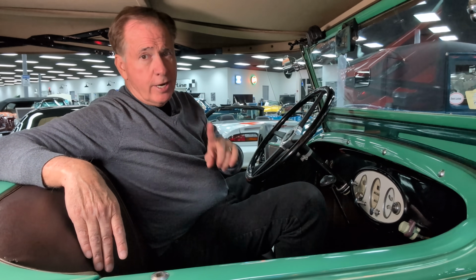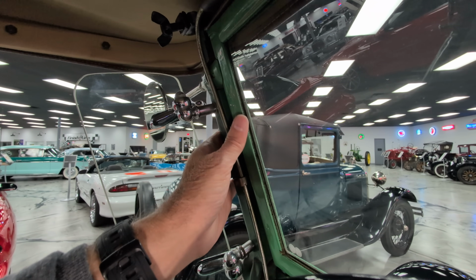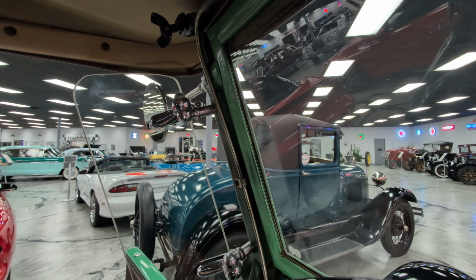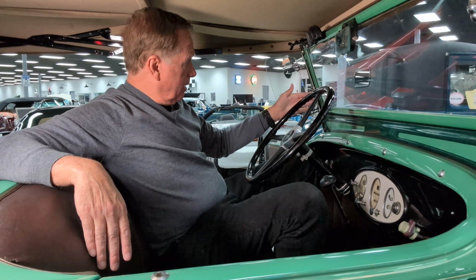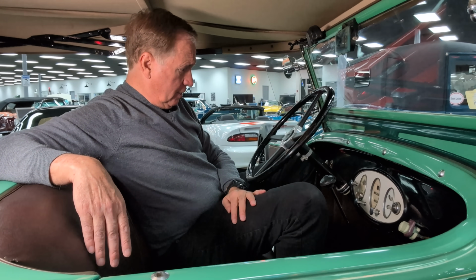Significantly, there was another change that happened for the 1929 year, and that was the fact that they slimmed down what we call the A-pillar, this right here. And the reason being is the slimmer it is, the less it blocks vision. In fact, that was one of their advertising points back then, was they had a slimmer A-pillar and therefore wasn't blocking the road as much, so you can see.